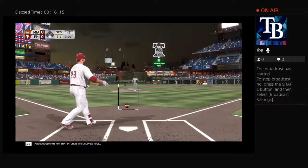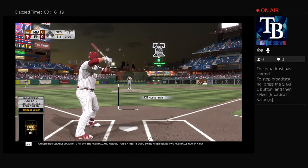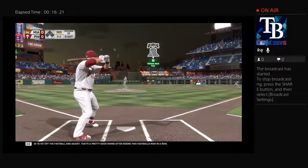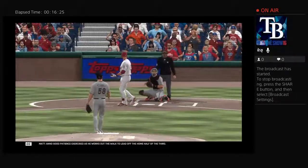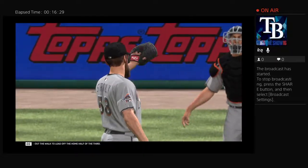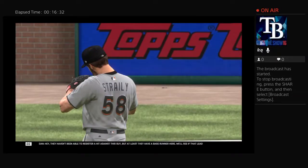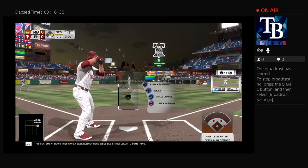And a good spot for that pitch, it's chopped foul. He's clearly looking to hit off the fastball and adjust. That's a pretty good swing after seeing 2 fastballs now in a row. And good patience exercised as he works out the walk to lead off the home half of the 3rd. Hey, they haven't been able to register a hit against this guy, but at least they have a base runner here. We'll see if that leads to something.